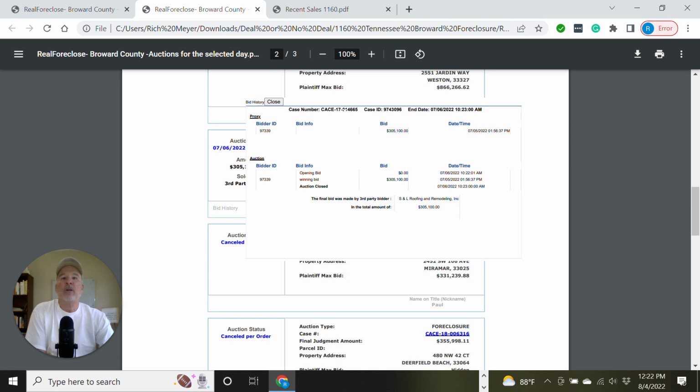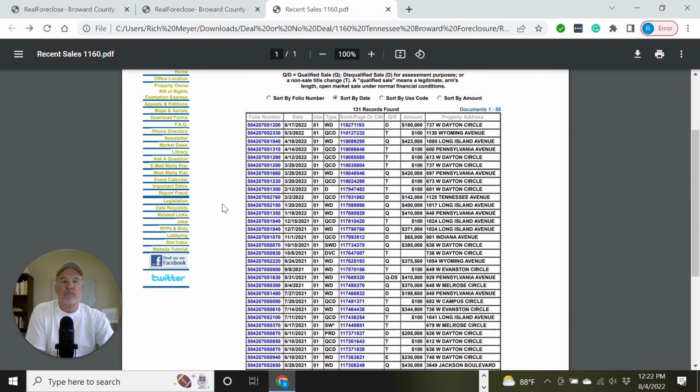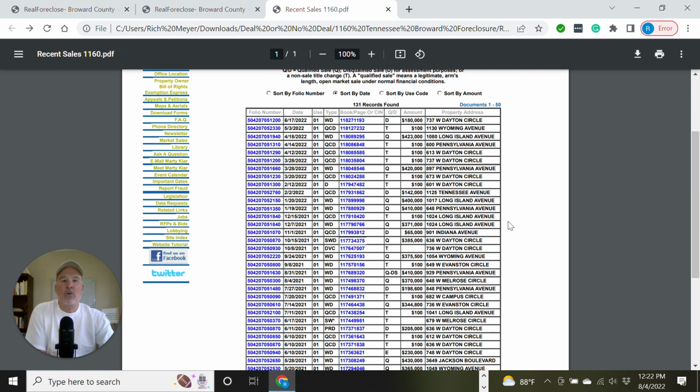Okay, so let's take a look at some of the recent sales in the neighborhood. Broward County gives you a nice little sheet about recent sales that you can pull up, within a mile or a half a mile of the neighborhood. Now you see all these street names. They're all in Melrose Park, and Melrose Park is a circular neighborhood, so all these properties are pretty close together.